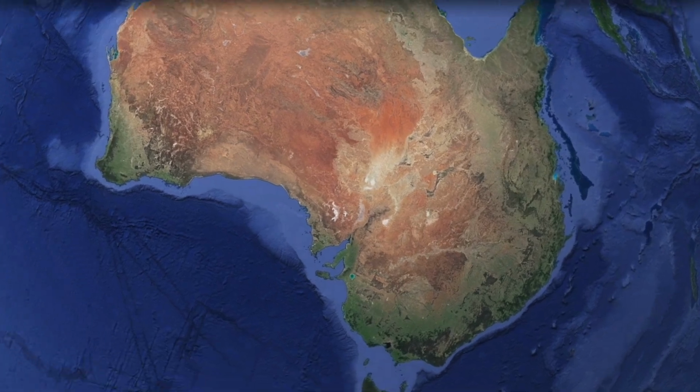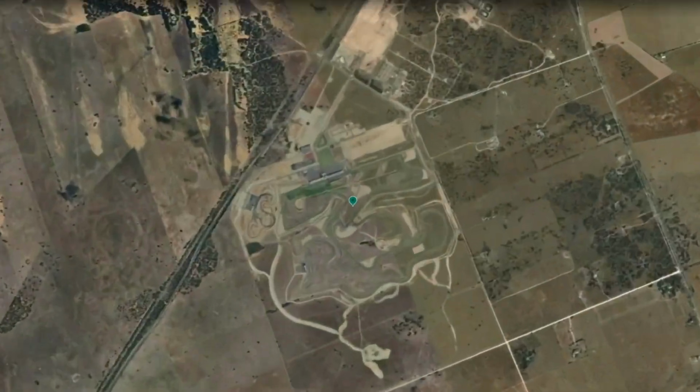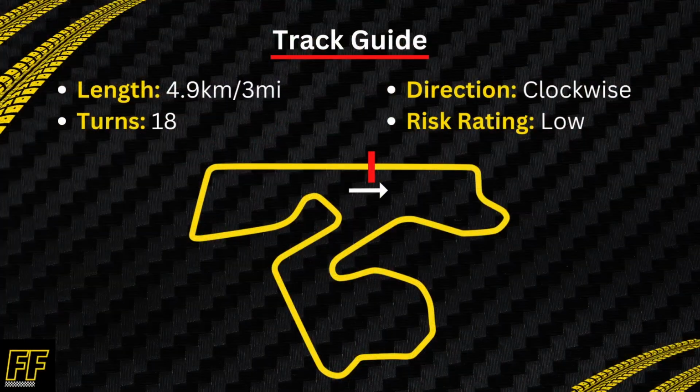The track is located about 100 kilometres southeast of Adelaide, and it's a road course about 4.9 kilometres in length, or 3 miles if you prefer, in a clockwise direction with 18 turns. Despite its high average speed, you'd be unlucky to hit anything around here, so I put the risk rating as low.